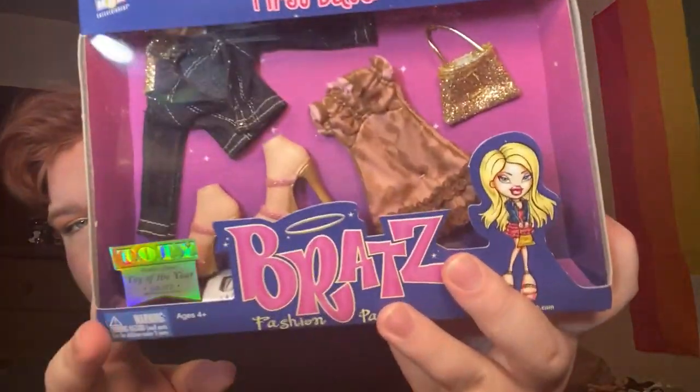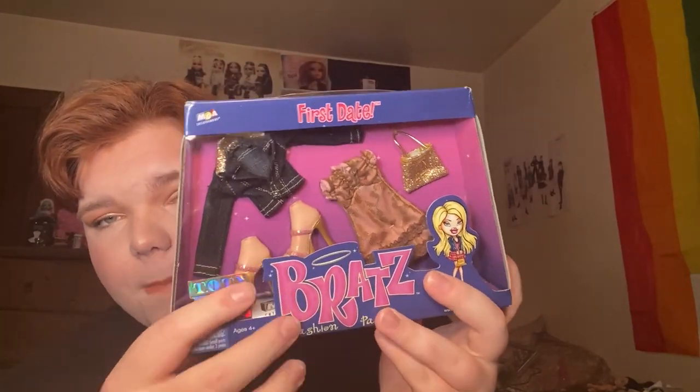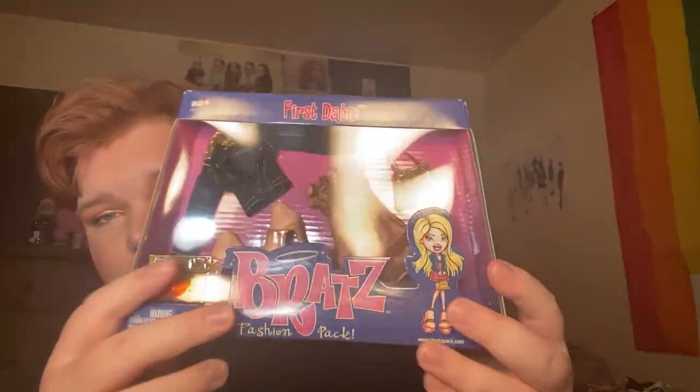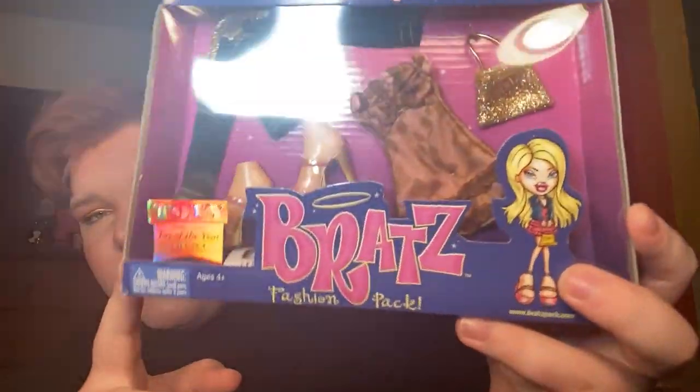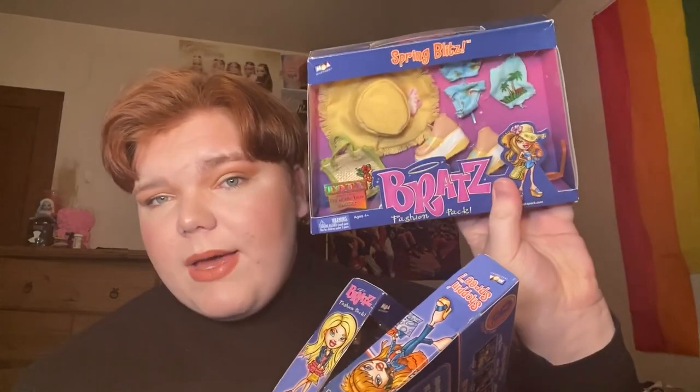And then we have the first date. Which I think is cute. It's like gold and it accents. I have this jacket already and these shoes. I have this dress, but it's ripped, so I have this brand new now. I think it's really, it's not my favorite. I'd say I prefer the beach one the best out of the 3, because summer's coming up. So yeah.